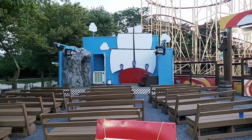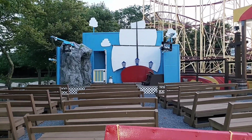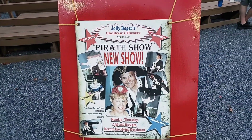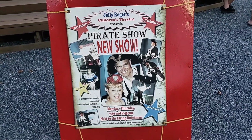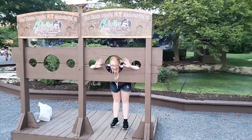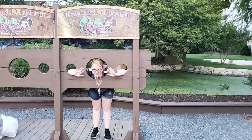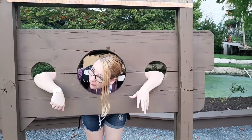Behind the Wildcat is a little smaller performance stage with a giant pirate ship in the backdrop. You can see from the sign out in the front they have a new pirate show here that performs on that stage periodically, Monday through Thursday at 7:30 and 8:45. Beyond that, a fun little addition. They have some stockades you can stick your head and arms through for a photo opportunity. Jen got caught not misbehaving.